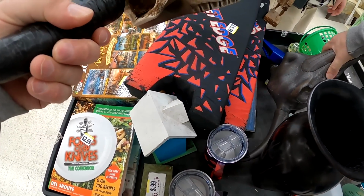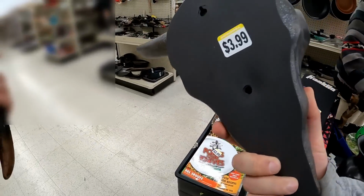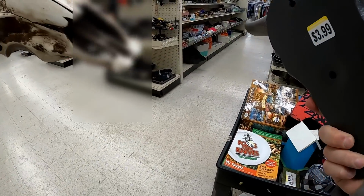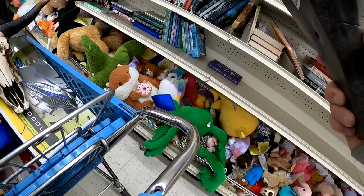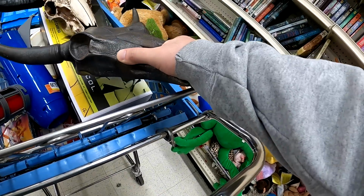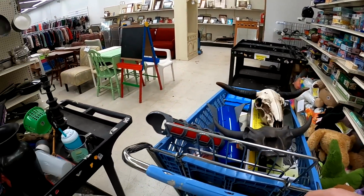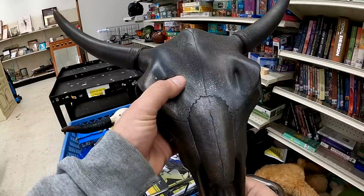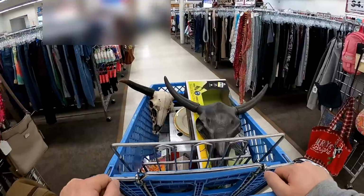So this one's by Project 62. This steer or bull horns or whatever, and I grabbed both of these. They're pretty cool. I think the other one's from Hobby Lobby, but I'm not 100% certain. They might go in the barn. I don't know exactly what we're gonna do with them now. We're gonna probably list them. I think we have one listed. We might throw one in the barn.